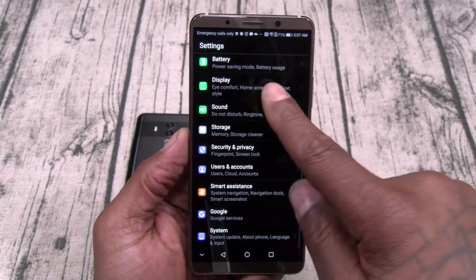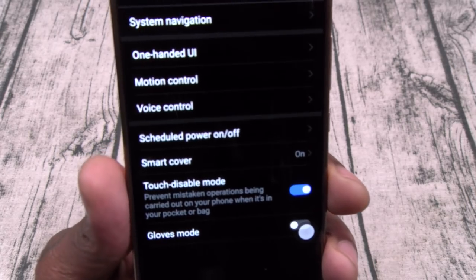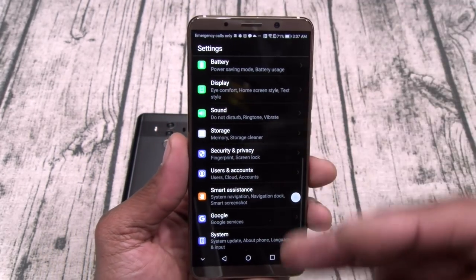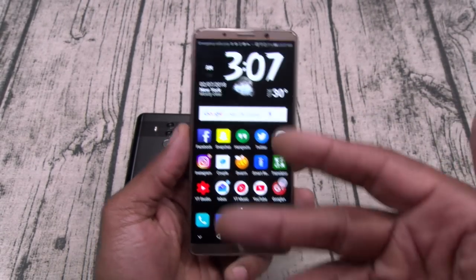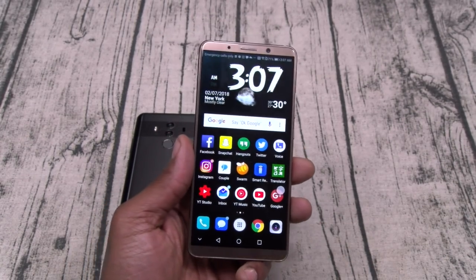Let's open up settings. There's so many different features. So you got your motion controls, voice controls, gloves mode. There's so many different features and customizations built into this phone. Play with it. All right, when you get the phone, don't just set it up and use it. Go through each one and play with it. You're going to discover something that you like.